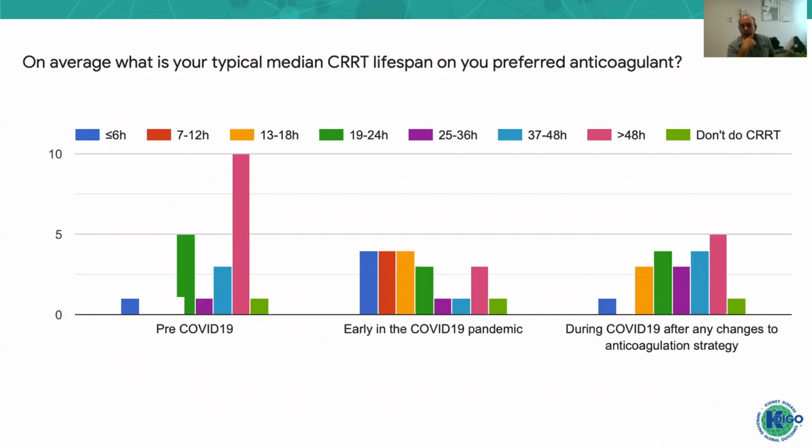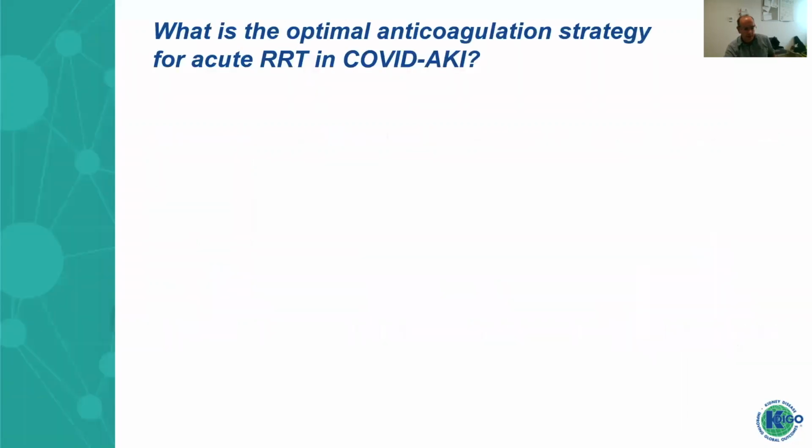experience of this, because most people before COVID-19 expressed the opinion that their filter lifespan was pretty good, and generally greater than 48 hours. And early in the COVID pandemic, our universal appreciation was that our filter lifespans became vastly worse. But there was also a feeling that steps taken by individuals in different hospitals, and they're often different steps, did improve things. And it certainly is not impossible to apply kidney replacement therapy to patients with COVID-19. There are just aspects that need to be tailored to the characteristics of the disease.